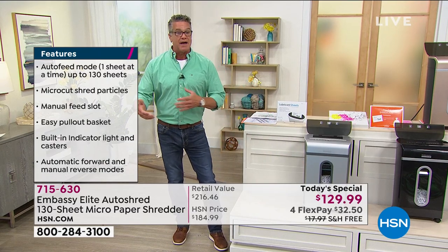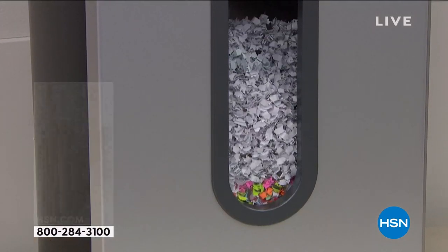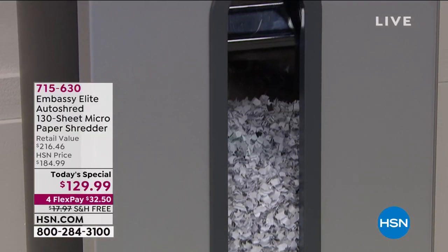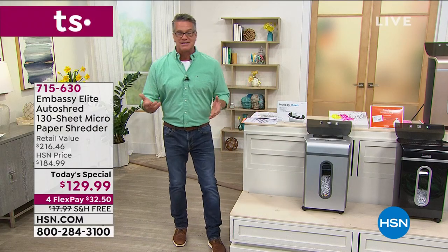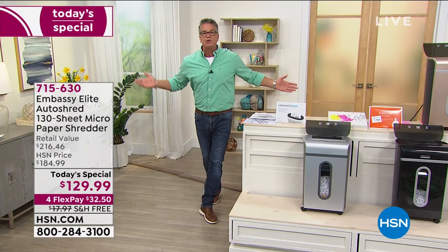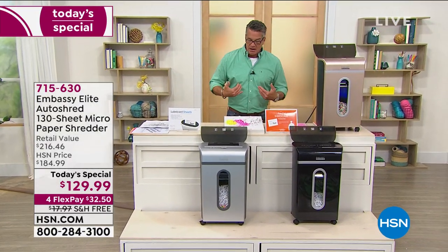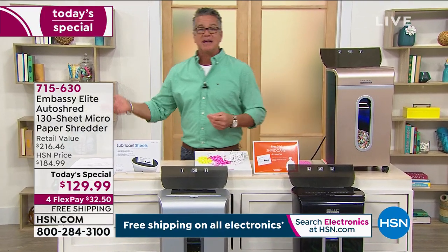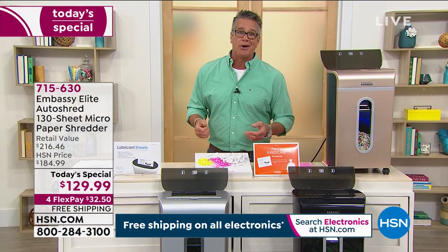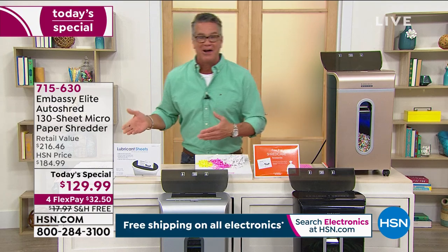You can have a big recycle bag somewhere where you can dump all that basic confetti, and by the way, it's great around the holidays because it makes great packing material too. But I love the fact that I feel like I'm doing something I should be doing. I'm recycling. I'm protecting my identity, not only mine, but my family's. If there's stuff I don't need anymore, like old taxes, or old photos of people that I'm just done with, I don't want that around.